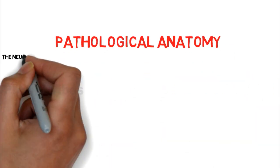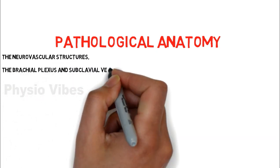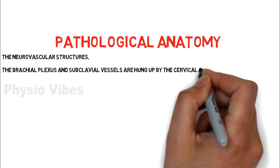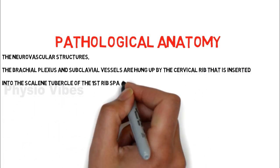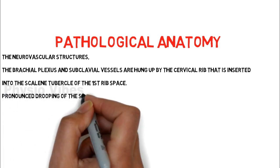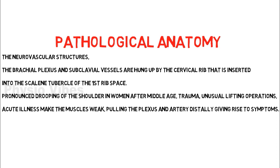Pathological anatomy. The neurovascular structures, the brachial plexus and subclavian vessels, are hung up by the cervical rib that is inserted into the scalene tubercle of the first rib space. Pronounced drooping of the shoulder in women after middle age, trauma, unusual lifting operations, or acute illness make the muscles weak, pulling the plexus and artery distally, giving rise to symptoms.